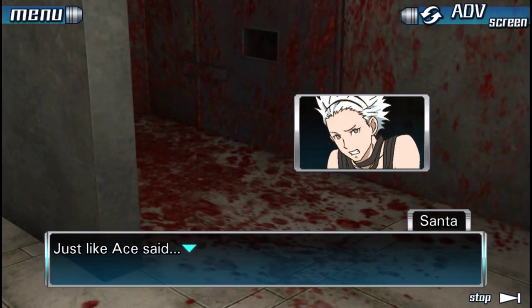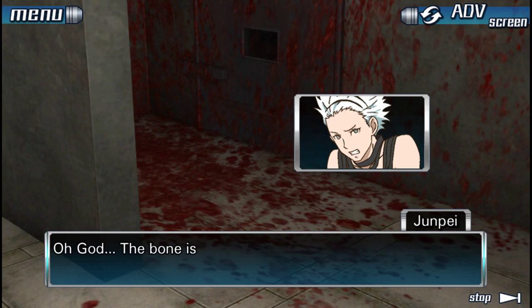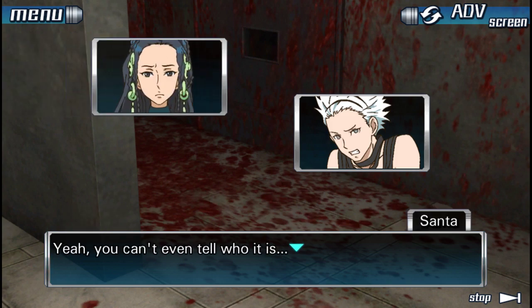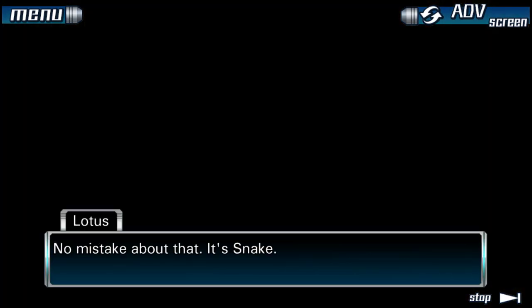Just like Ace said. Just like the 9th man. The detonator in his bracelet set off the bomb in his gut. Oh god. The bone is coming out of his left arm. It's definitely an open fracture. Oh, the face. It's horrible. Yeah, you can't even tell who it is. But the clothes are... No mistake about it. It's Snake.